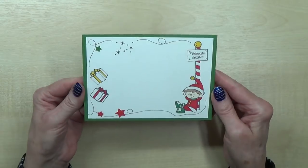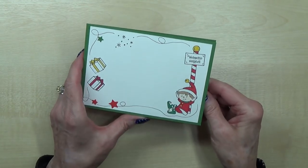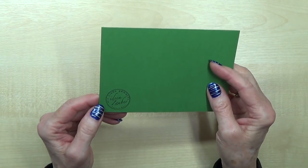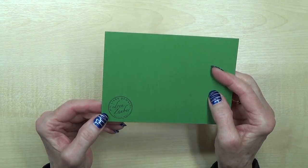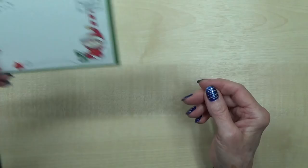And this, I think, has probably been an amazingly popular stamp set this year. Made by Kirsten Meyle, that's M-E-Y-L. So thank you for that, Kirsten, that's lovely.